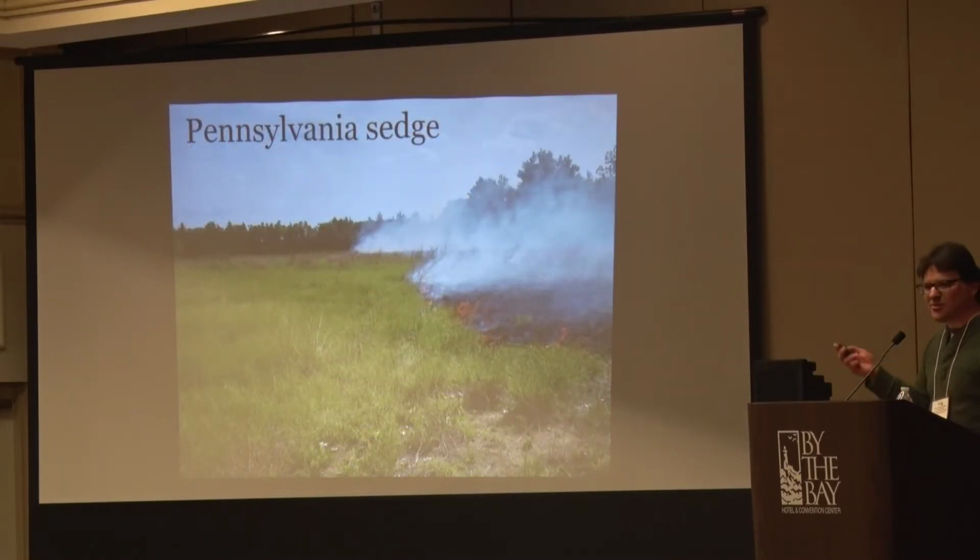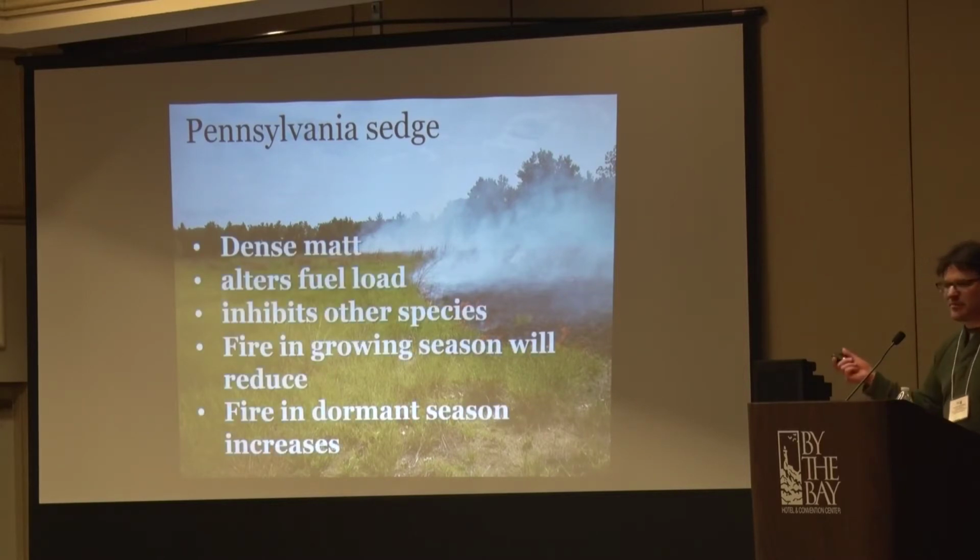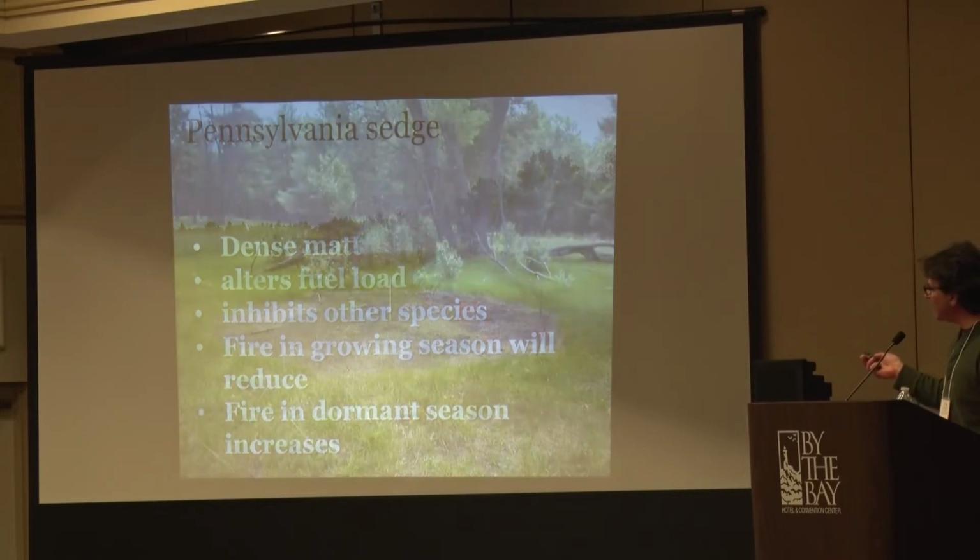Pennsylvania sedge, just a quick mention of this, there's a growing season burn in it. For us, Pennsylvania sedge produces a dense mat, it alters the fuel load, and it definitely inhibits other native species from growing there. If you burn in the spring, you're going to get more Pennsylvania sedge. When we burn in the growing season, that's when we could basically break up the mat. And we didn't want to get rid of it. It's a native species, but it had a real competitive edge.